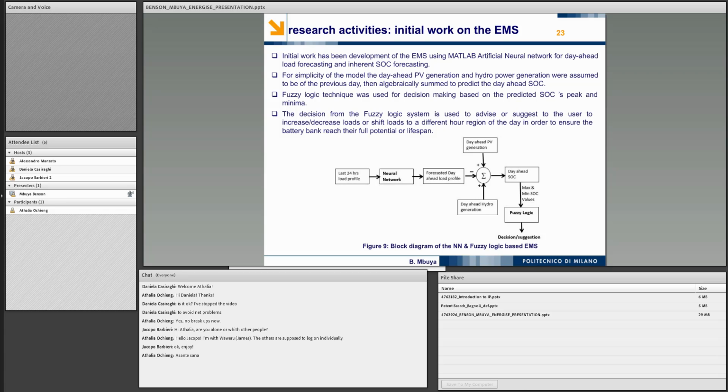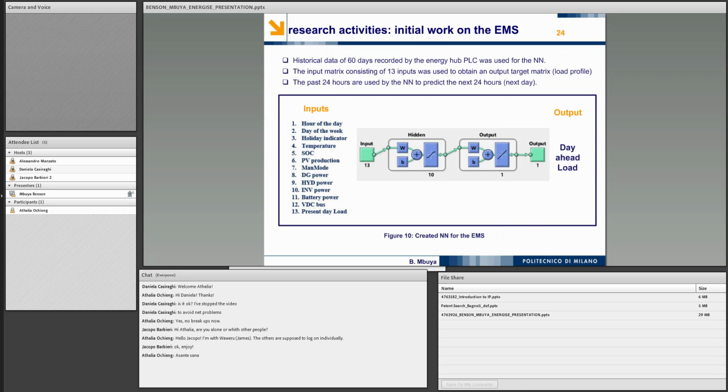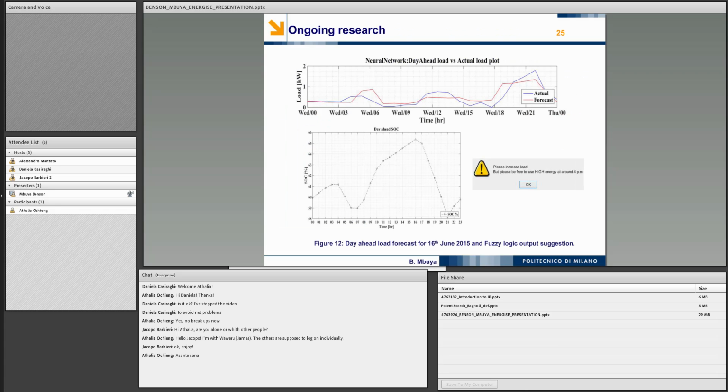All in all, it is to make sure that the user uses the system in a better way, in a smart way. The prediction algorithm gets inputs from the hours of the day, day of the week, holidays, temperature, and the PV, photovoltaics, and other power sources. This helps the software, based on all these inputs, to predict the day-ahead load.